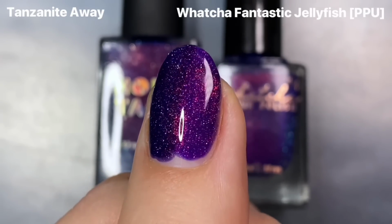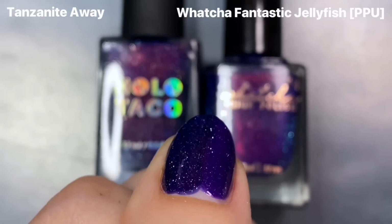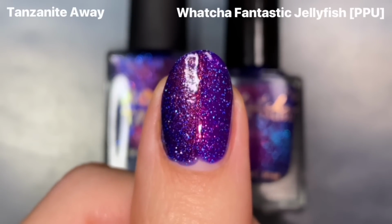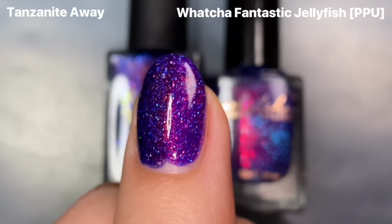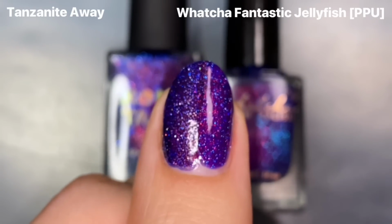So if you were looking for that shade, I think this Holo Taco one is a really great alternative. It's not an exact dupe because SWATCHES is more of a true purple with more of a jelly kind of base formula compared to how pigmented Tanzanite Away is. So the red shimmer pops a little bit more in SWATCHES, but they are pretty similar otherwise. So that wraps up my swatches and comparisons for Holo Taco's Birthstone Collection.